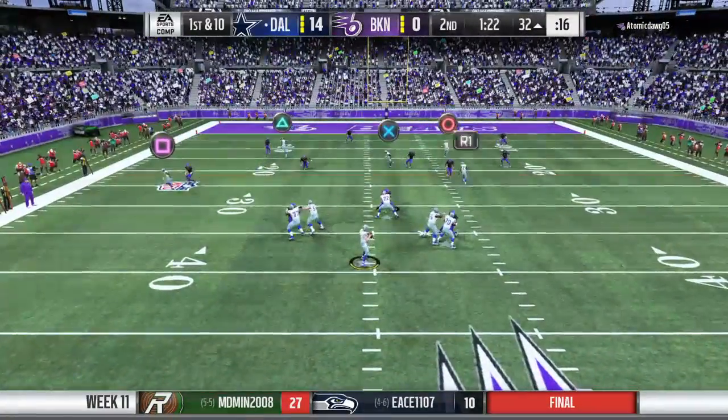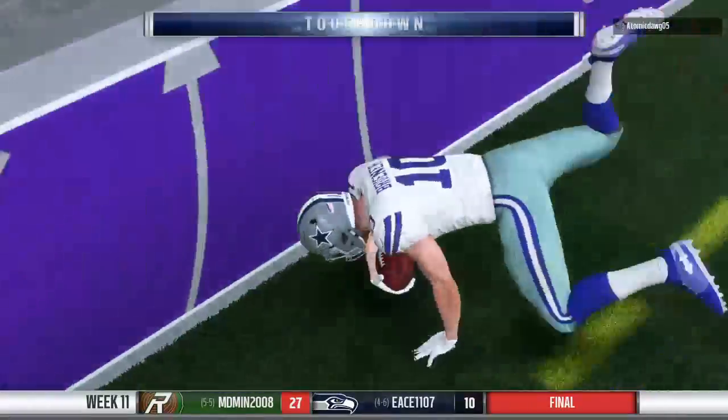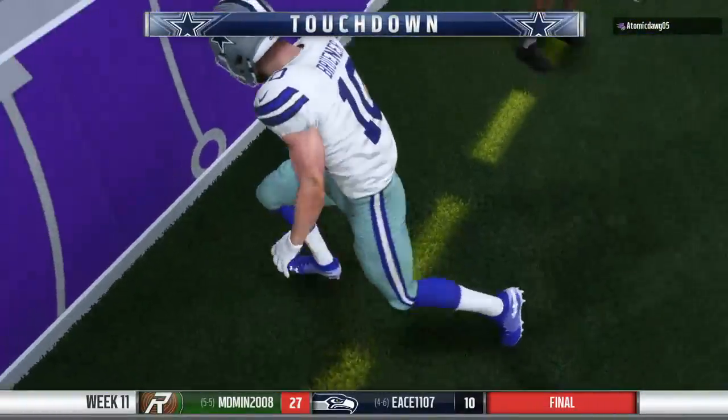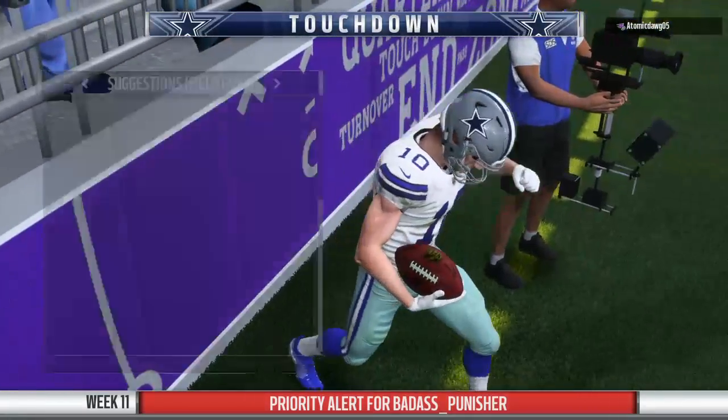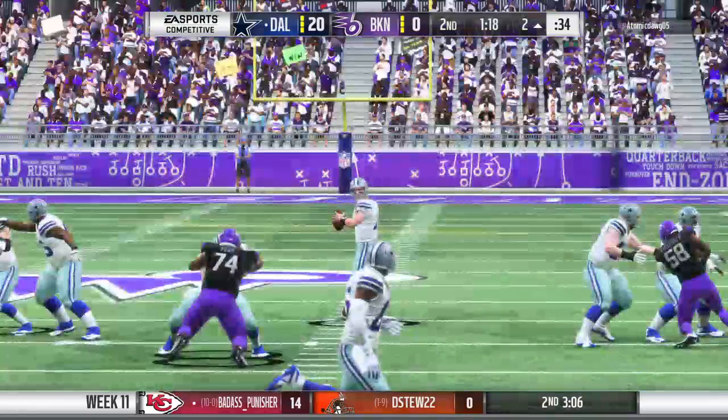They'll look to throw now on first down. He'll rifle this one deep right side. And this is caught for a Cowboy touchdown. As his guys are in for 6. And the Cowboys will extend their lead.